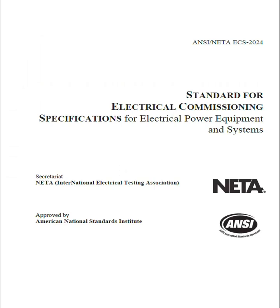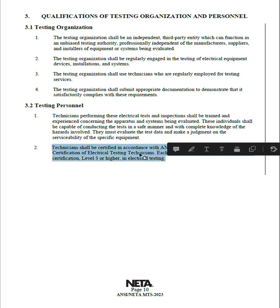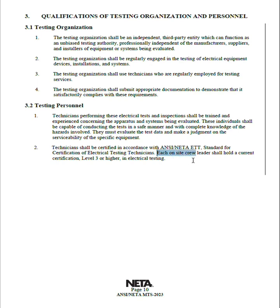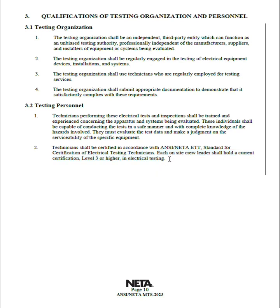Now one thing I didn't mention in the last video that I wanted to say for the ECS, but it's kind of both, is that the testing personnel that are on site, yeah, they have to be certified. But the second thing is each on-site crew leader shall hold a certification level 3 or higher. That means the crew leader, whoever's on site, you have to have someone on site level 3 or higher. That's just what NETA says. I see it doesn't happen, and there's a lot of times it doesn't happen. I'm not here to pick on people, but it's black and white. That's what NETA says.